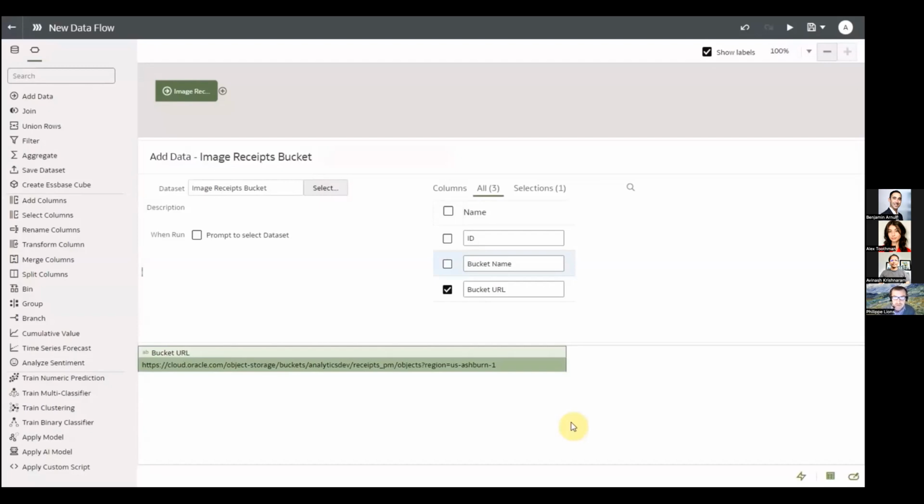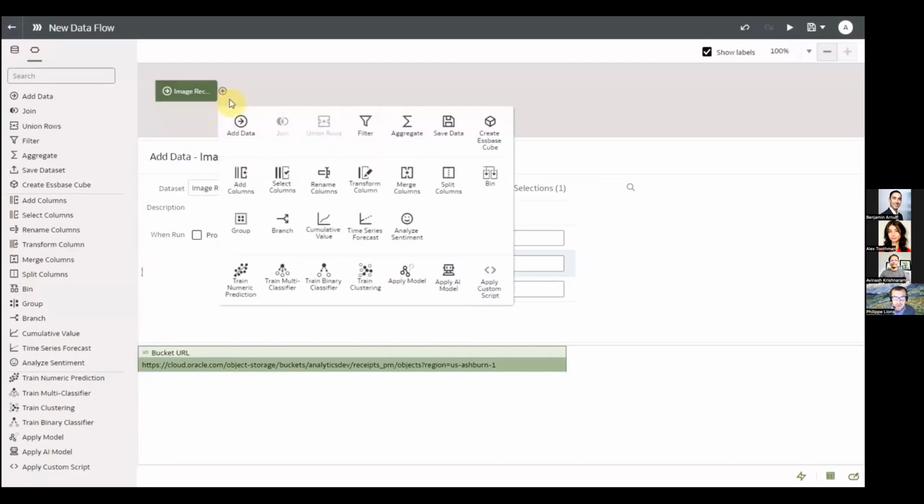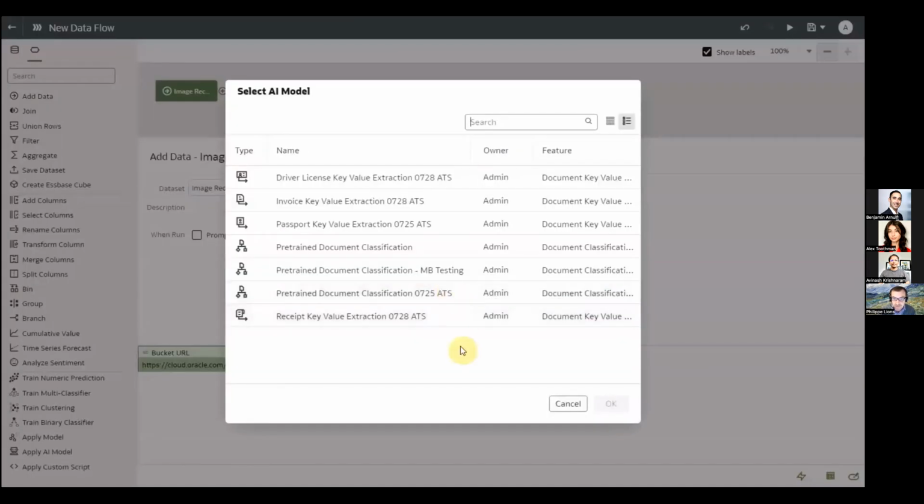And the next step in my data flow will be simply to invoke an AI model, which has been registered in OAC already. So these are the models that have been registered in OAC. I can see some other document classification models. I can see a receipt key value extraction model at the bottom, driver license key value extraction, and so on. It's fairly easy to register. It's actually very easy to register OCI models in OAC. That's exactly the purpose of this feature.